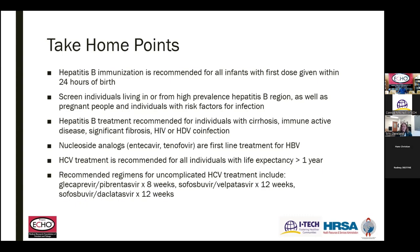Hepatitis C treatment is recommended for essentially all individuals, except those with a very limited life expectancy. And then our recommended regimens for uncomplicated hepatitis C treatment are listed here.